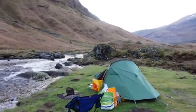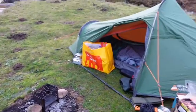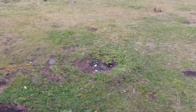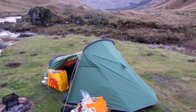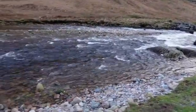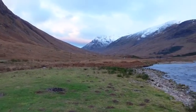So I've got my chair. I'm going to be using an existing fire pit, and just a brief message for other people that come here. There's a fire pit there. Why do you need one there and then one there? I mean, why? You're in this beautiful scenery. You see the snow-capped mountains in the background. Bit of a waterfall there. And as you come around, it just doesn't get better than that, you know?